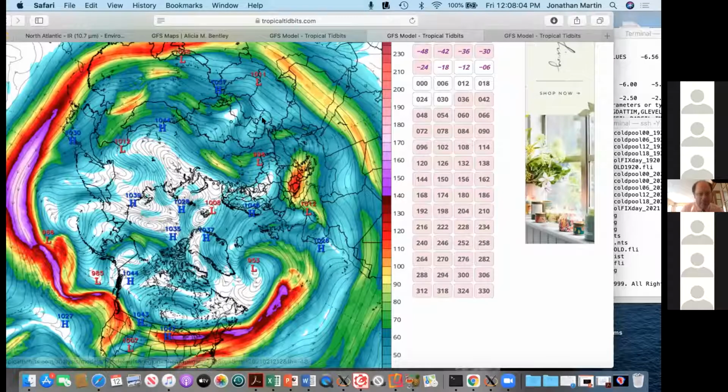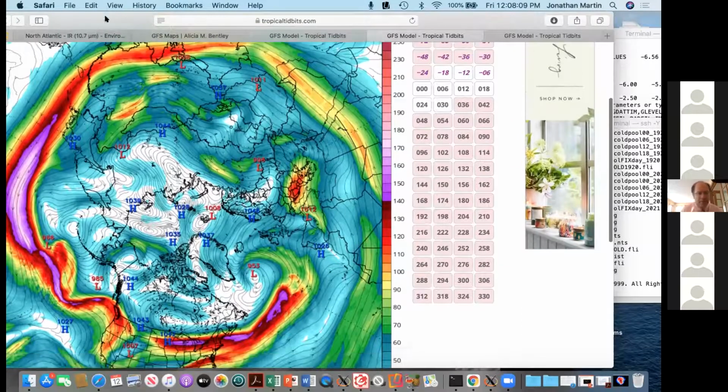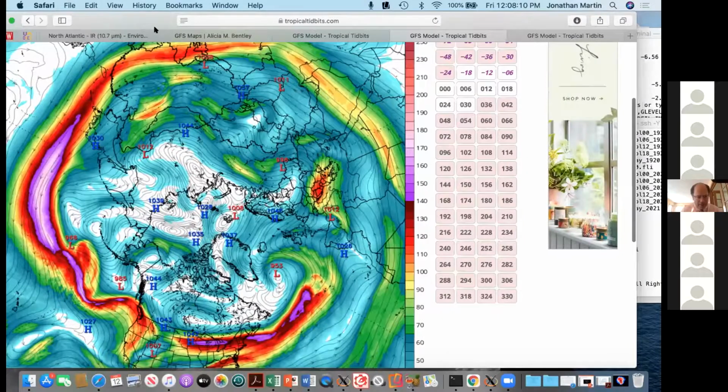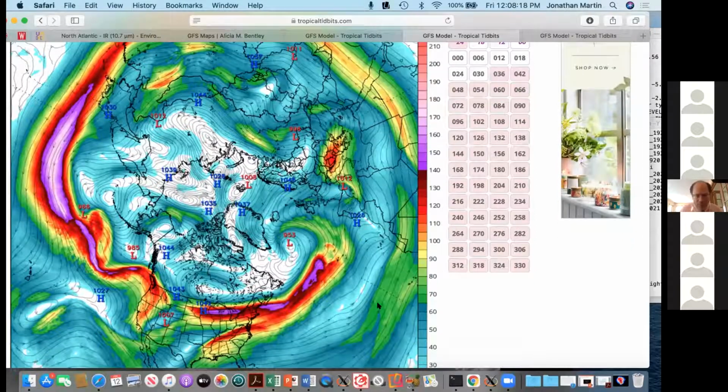Here's a hemispheric perspective of the jet at 200 millibars. And I think, you know, I look at these things a lot, and my impression of this is that this is a remarkably zonal jet. It also has the basic characteristics of the Northern Hemisphere wintertime jet.